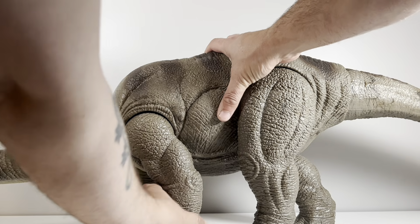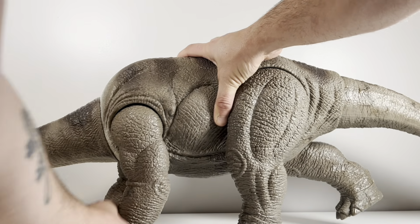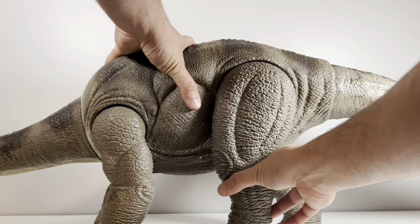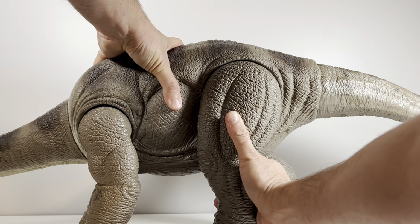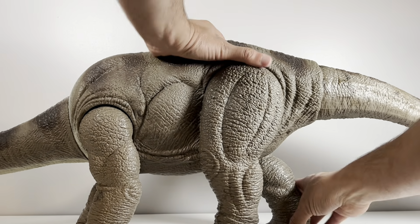And then for the front legs, you get forwards and backwards movement, a nice, clicky ratchet joint in the back of there, keep these legs in their neutral position, and then going down to the hind legs, you get backwards and forwards, move about that far, and you get no pivot on that back leg like some of the Mattel figures.